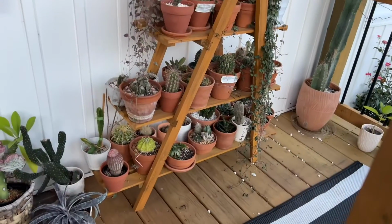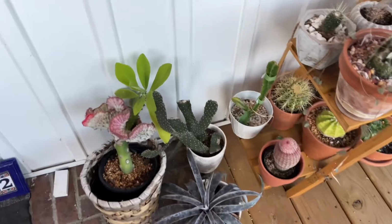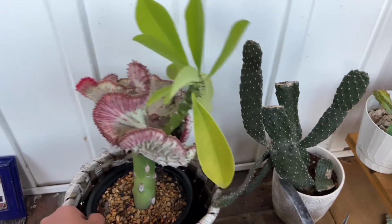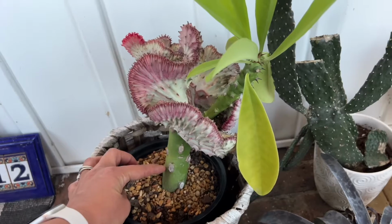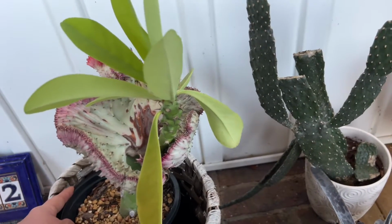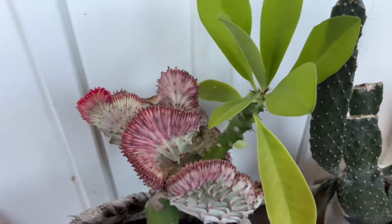So let me go ahead and give you a little one by one show and tell of all these beautiful cacti that I've collected through my 3 and a half years of collecting them. So this is a coral cacti, and actually this is a euphorbia. And I got this at Walmart for about $8. So I thought that was a great find. I did get it about 3 years ago, and he's been very easy.